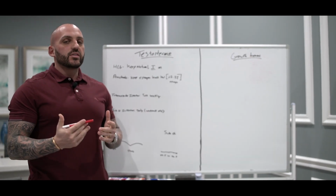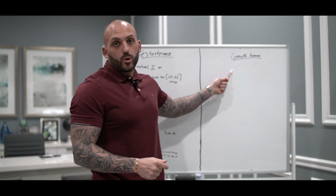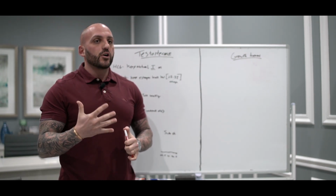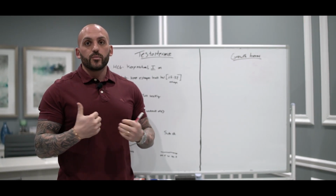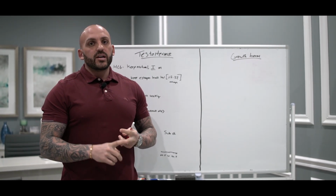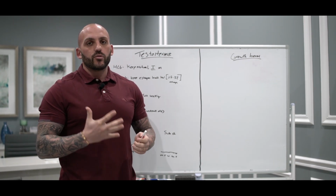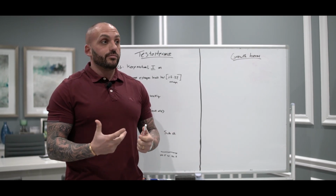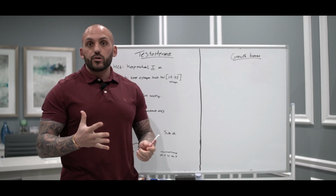There are a million different things you can do to elevate growth hormone in the body. I always tell patients this when they come in asking questions, and the first question is going to be, what's the best for me? That really depends on your age and your budget, because the true best thing for anybody when it comes to elevating growth hormone levels in the male body is taking real growth hormone.